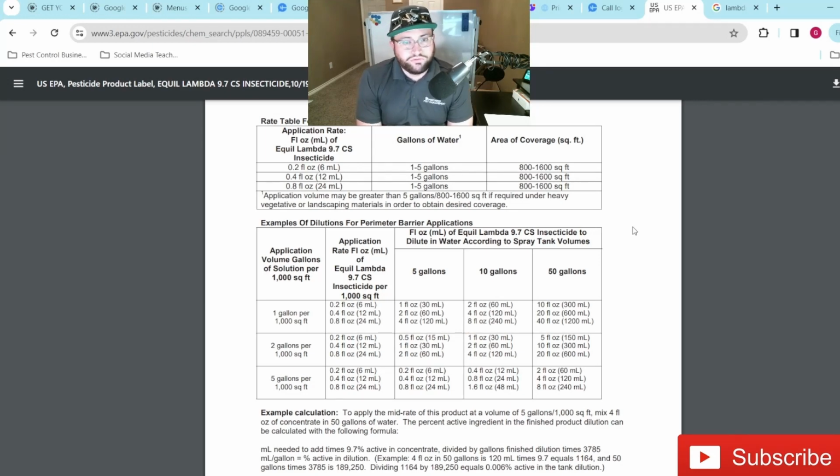And I was going over the chemical label specifically for Lambda 9.7 CS, which is kind of our golden standard for just general maintenance treatments when customers don't have a lot of issues going on. There are monthly, quarterly, bi-monthly customers. We get to a point where we're more so just maintaining the activity level, then we will usually switch to Lambda 9.7 CS.